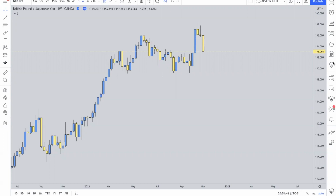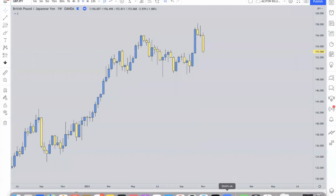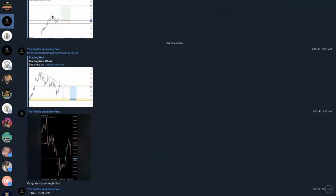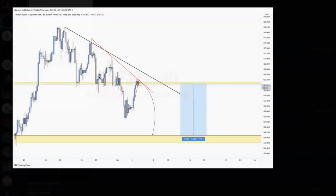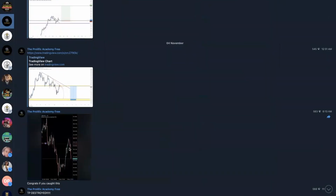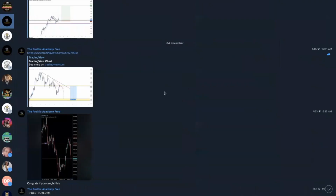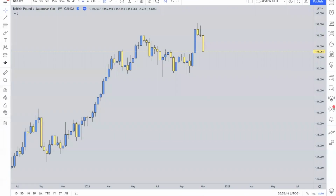All right. So I'm going to be breaking down the sells that I caught on the 4th of November. I actually posted this in my free Telegram chat. As you can see right here, on the 4th of November, I posted a chart breakdown on GBP JPY. I also got in that entry on the same day, got all that sell coming down. TP was completely destroyed, a little bit over 300 pips. So let's get straight into it.